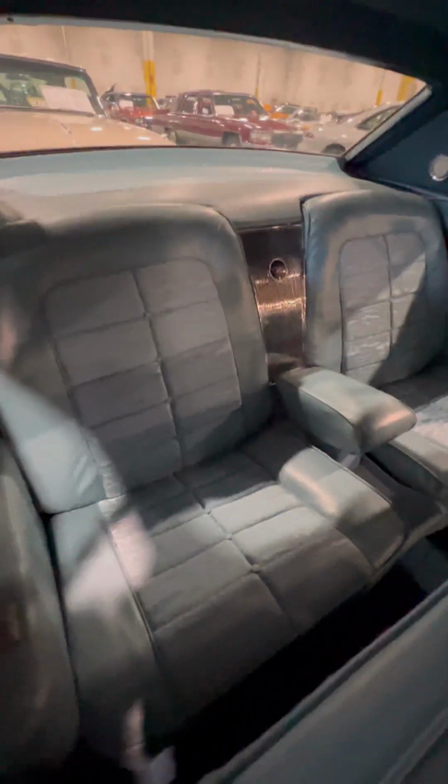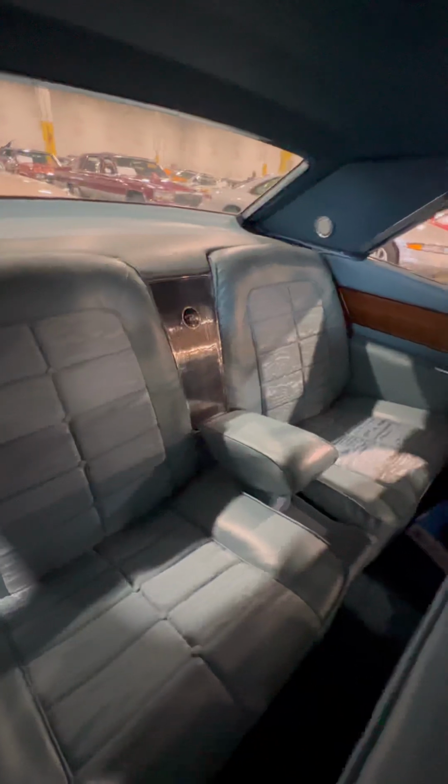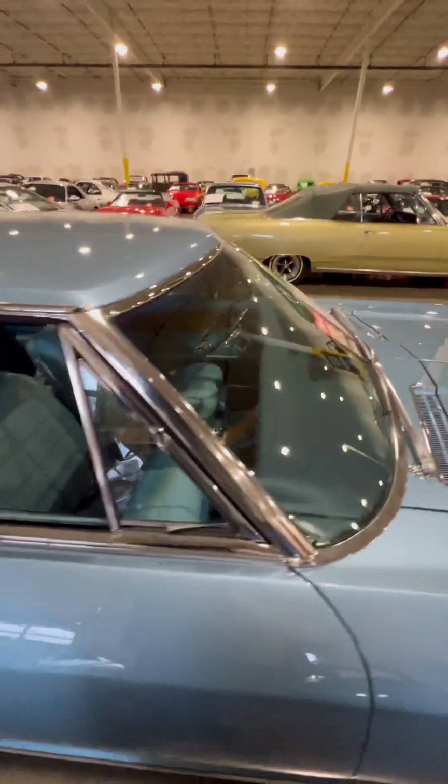Looking back there, look. Yeah, bucket seats up front and individual bucket seats sitting in the back like that. That deep down comfort, man. You could go to sleep and not worry about things, man. You'd be snoring all the way while somebody else is driving.